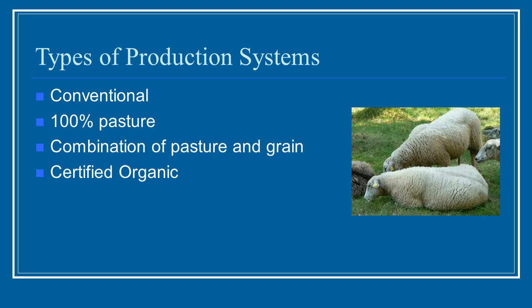Second one is 100% pasture, where the animals are allowed outside, have access to the outside at all times, green pasture, forage to eat. The third one is a combination of pasture and grain, where they're allowed outside, but they're also supplemented with grains in order to increase their weight gain.